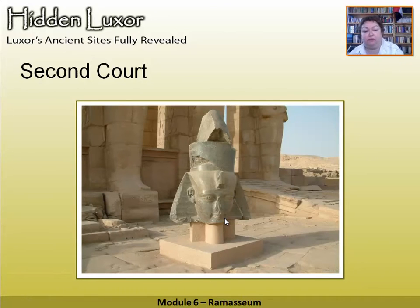Now, also in that second court, we've got some statuary. Some of it was taken by our old friend Giovanni Belzoni, remember him? And he took a lot of stuff back, which is in the British Museum. If you go in the British Museum, you will find some big statues of Ramesses that Giovanni brought back from here. But he did leave some stuff behind, including this rather nice black granite head, which every tourist has to have their photo taken with, and you can sort of set it up so you look as though you're kissing him. Well, it has to be done, doesn't it?